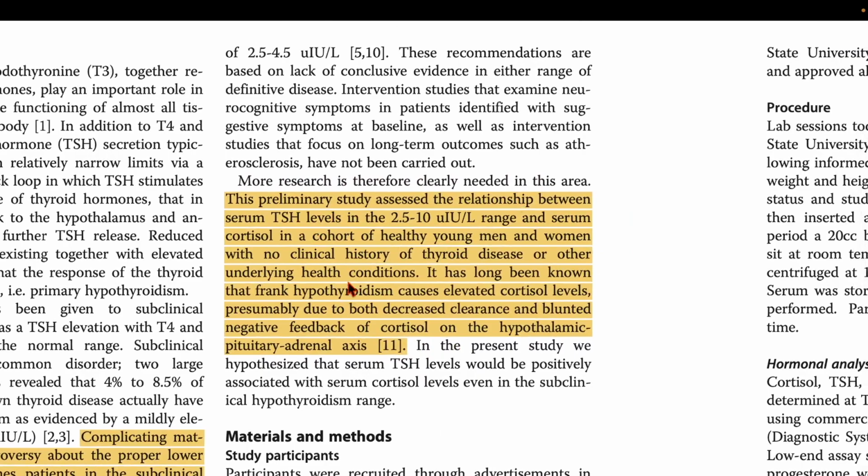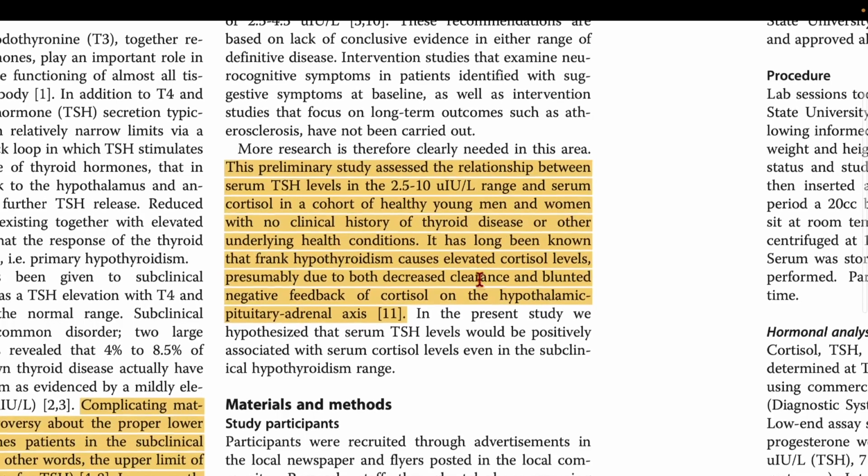This is another situation. This basically is saying that a preliminary study assessed the relationship between serum TSH levels in the 2.5 to 10 micro IU per liter range and serum cortisol in a cohort of healthy young men and women. They go on to say, it has long been known that frank hypothyroidism causes elevated cortisol levels, presumably due to both decreased clearance and blunted negative feedback of cortisol on the hypothalamic pituitary adrenal axis.